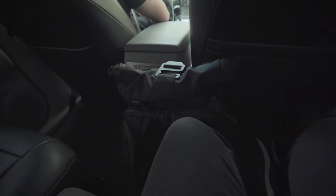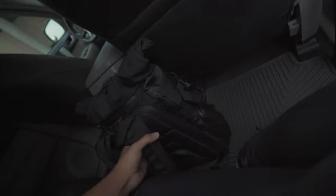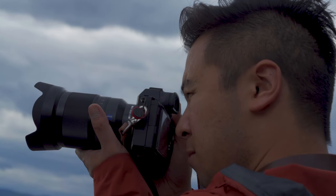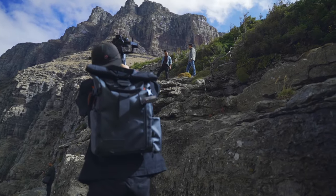Camera bags, what are they good for? Well, actually a lot of things. Obviously great for packing gear, also great for packing a few days worth of clothes, and is pretty much essential for all types of creators that love to tell stories and travel and hike through mountains and explore through the forest and trees.